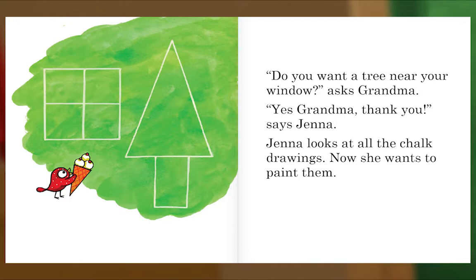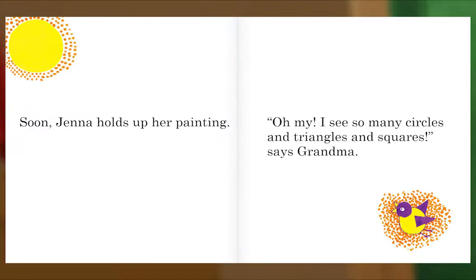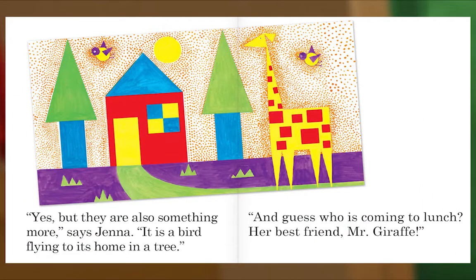Jenna looks at all the chalk drawings. Now she wants to paint them. Soon Jenna holds up her painting. Oh my! I see so many circles and triangles and squares, says Grandma. Yes, but they are also something more, says Jenna. It is a bird flying to its home in a tree. And guess who is coming to lunch? Her best friend, Mr. Giraffe.